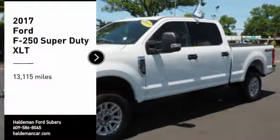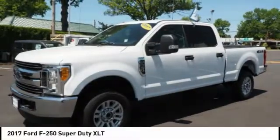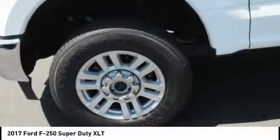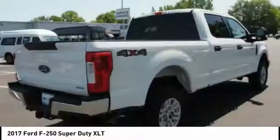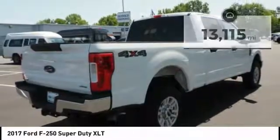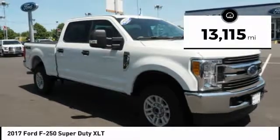Looking for the right vehicle? Check out the 2017 F-250 Super Duty. Head-to-head fuel efficiency, head-to-head towing, head-to-head torque. Ford F-250 Super Duty. This vehicle has less than 15,000 miles.